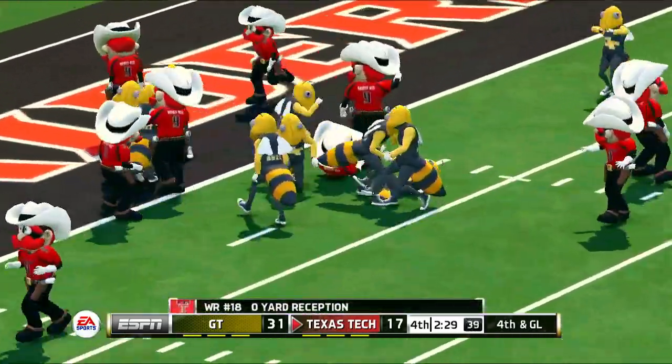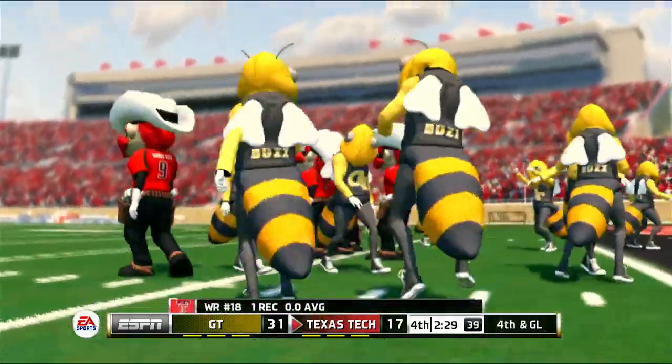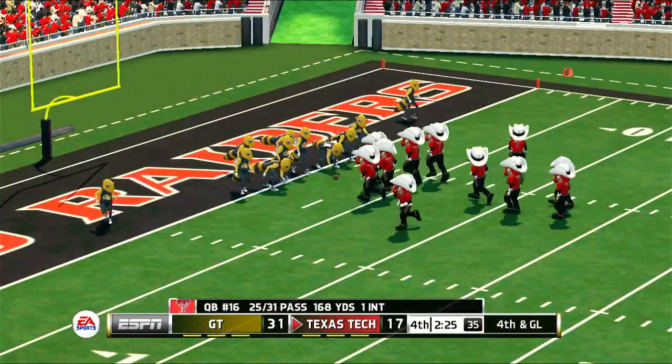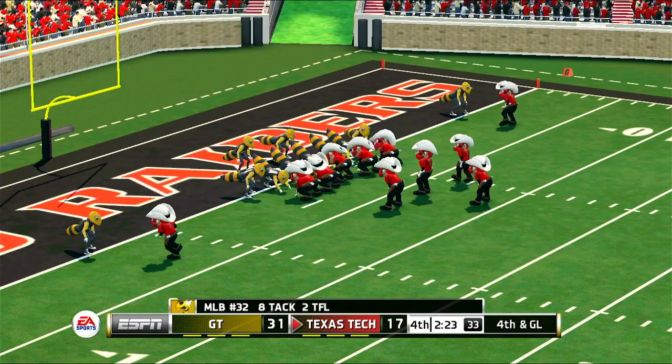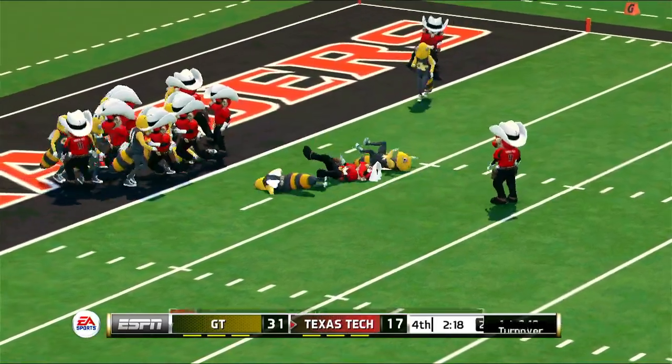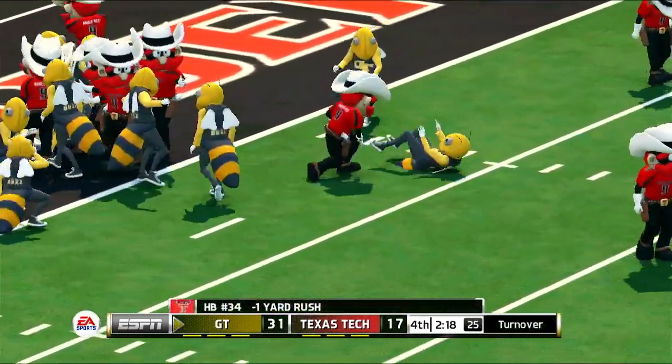And they got him for a loss. A yard if they're lucky on that pass play. The defense respects this guy and knows they have to pay a lot of attention to him. He didn't have any room after that catch. So from a yard out, the offense is going to try to stay on the field here on fourth down and goal. And that was a big stop defensively.